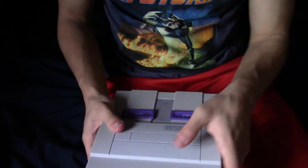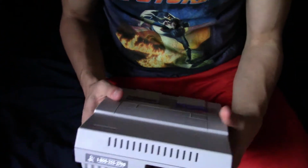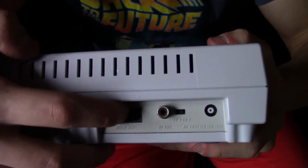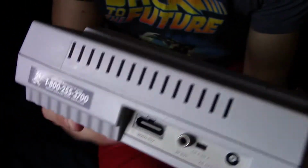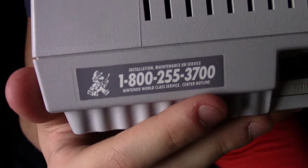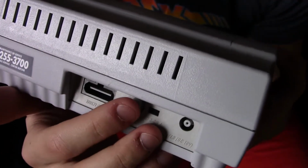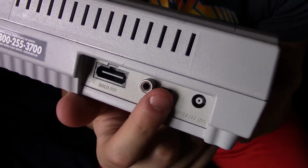I'm pretty sure that was Sega. Yeah, Sega did that with the Genesis. On the back, we have your standard AV, though Nintendo started using their own plug for AV now. Over here we have RF. This switch for the RF changes it from channel 1 to channel 2. And here we have the power switch.